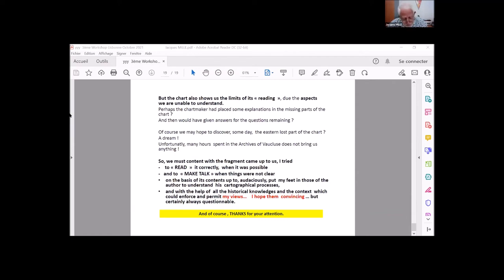But unfortunately, many hours spent in the archives have not brought anything. So we must be content with the fragment that has come down to us. I tried first to read it correctly when it was possible. Second, to make it talk when things were not clear, on the basis of its contents, with a certain audacity, putting my feet in those of the author to try to understand the cartographical processes. And with the help of all historical knowledge and context, which could reinforce and permit my views, I hope they are convincing, even if they are certainly always questionable.